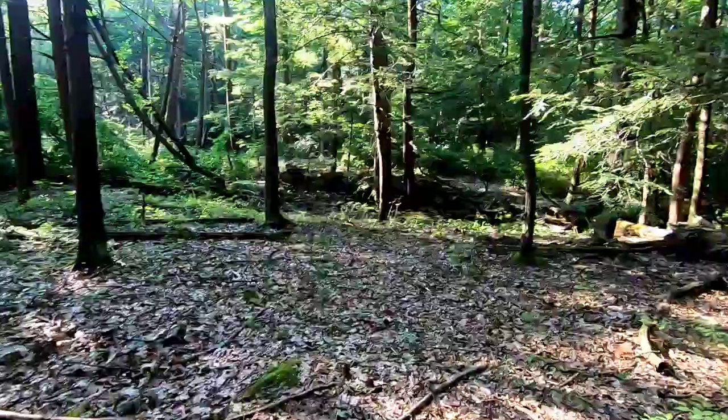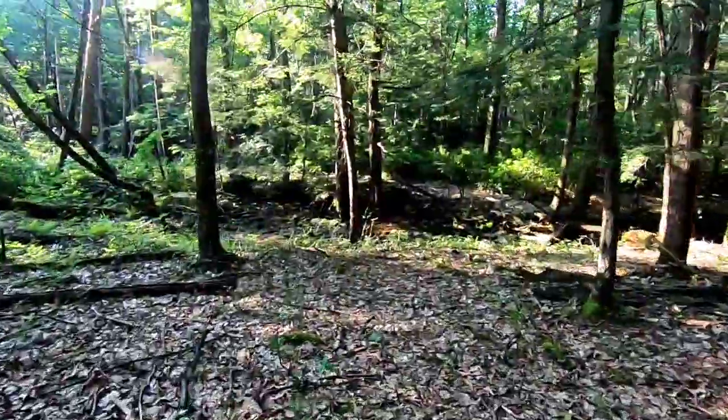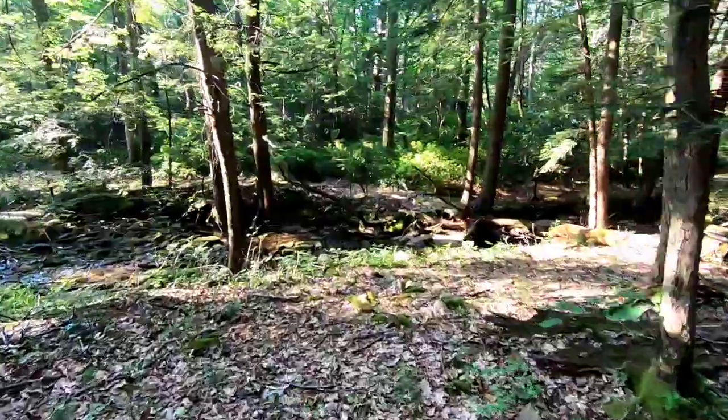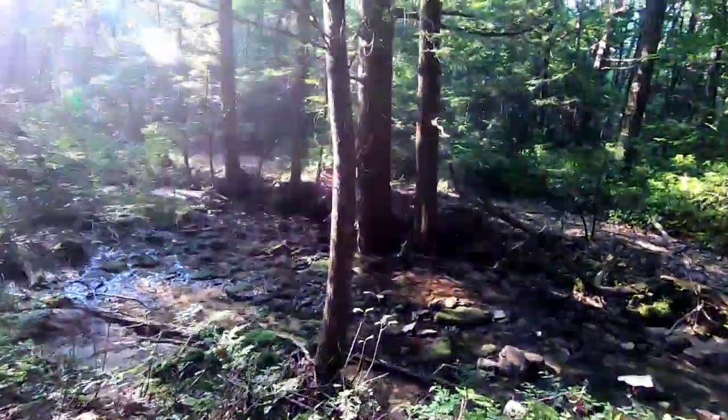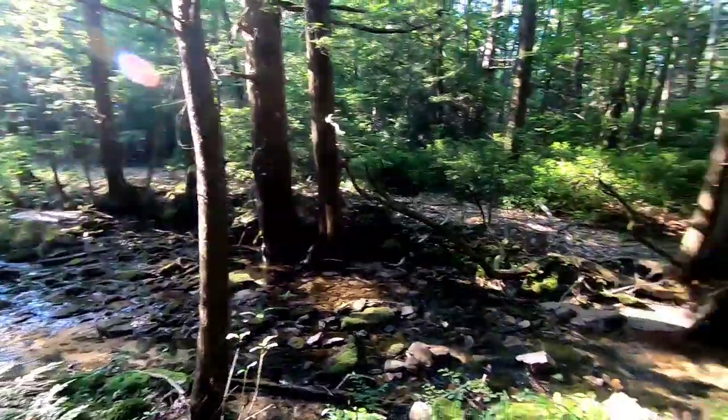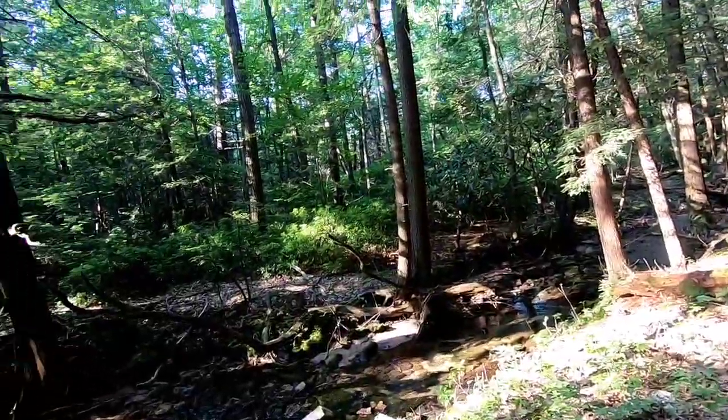The stream is right here, and I love just the sound of the water, and it's so pretty. There are a good number of insects around, but we survived.